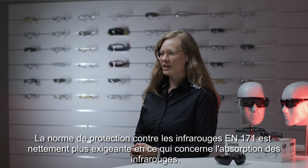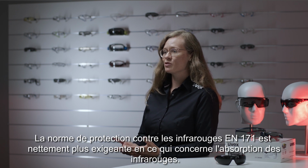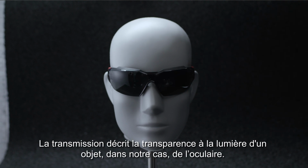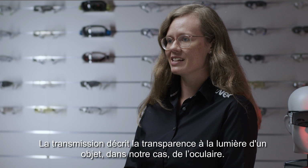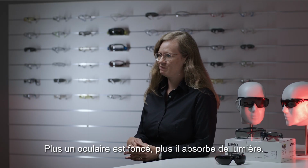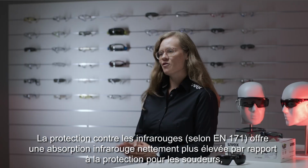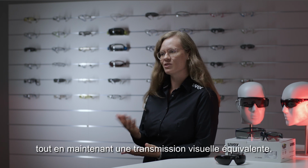The EN 171 infrared protection standard is much more demanding in terms of infrared absorption. So only a very low transmission value in the infrared range may be achieved. Transmission describes the light transmittance of an object, in our case, the lens. The darker the lens is, the more light is absorbed. And compared to welding protection, infrared protection, according to EN 171, offers significantly higher infrared absorption with the same transmission in the visual range.